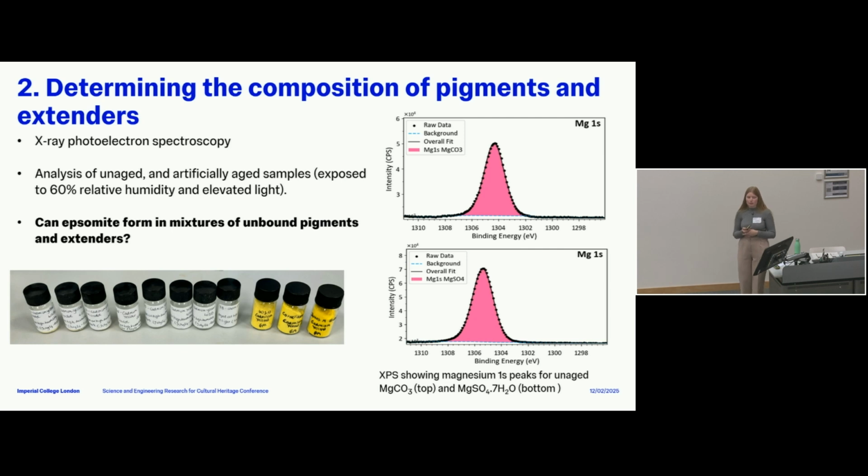I've got some examples of some XPS spectra on the right-hand side. The one at the top shows magnesium carbonate, and the one at the bottom shows magnesium sulfate. So very, very slight differences, but this technique is really good at identifying what's present.